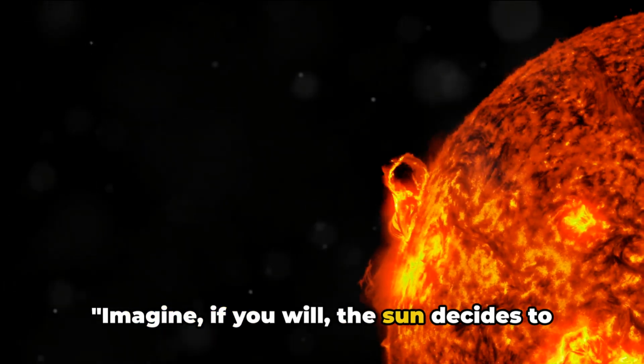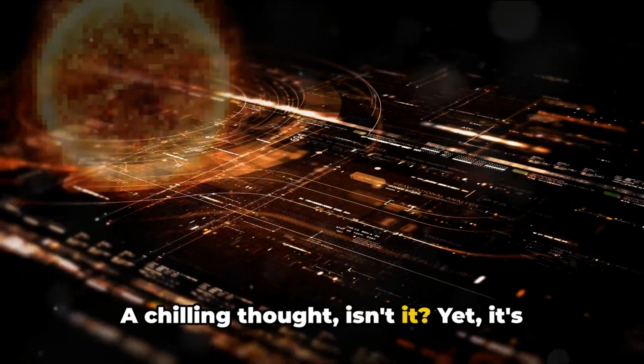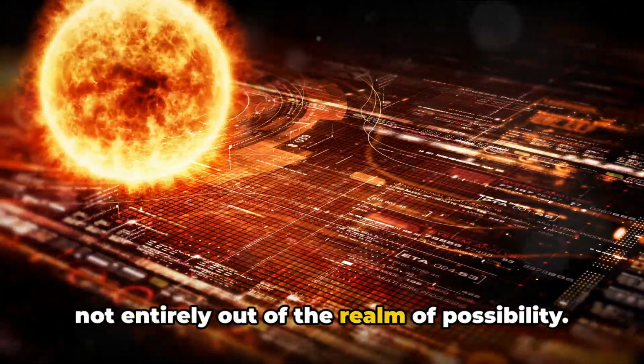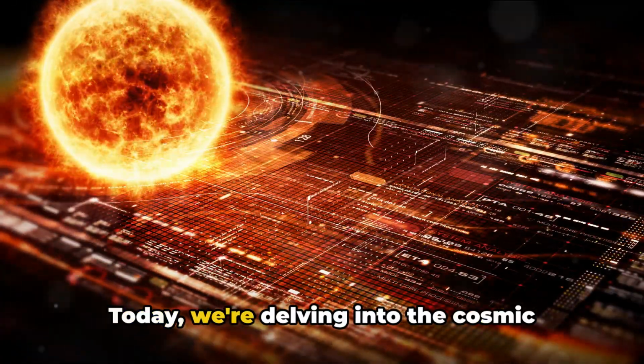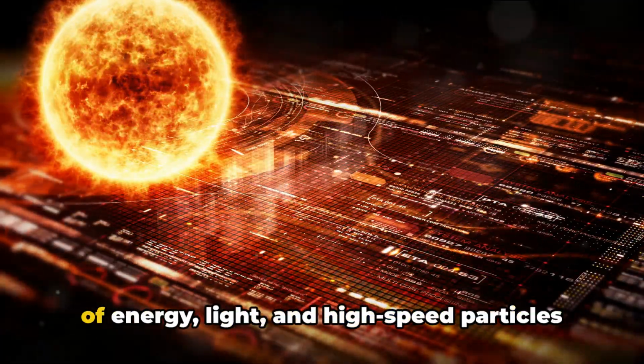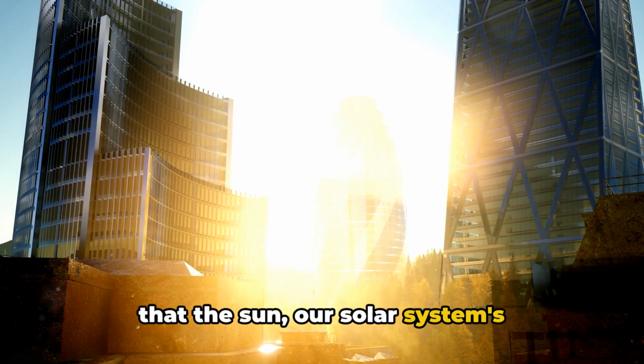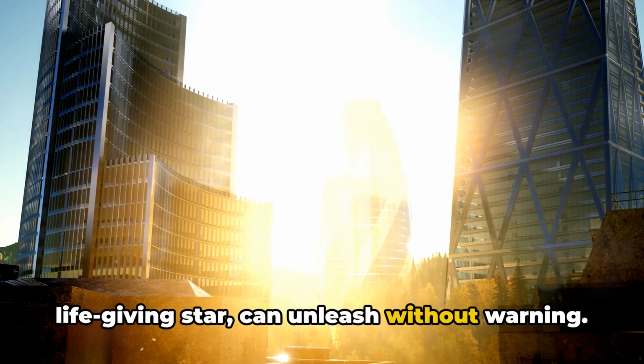Imagine, if you will, the sun decides to wipe out all life on Earth. A chilling thought, isn't it? Yet it's not entirely out of the realm of possibility. Today, we're delving into the cosmic world of solar flares, massive eruptions of energy, light, and high-speed particles that the sun, our solar system's life-giving star, can unleash without warning.